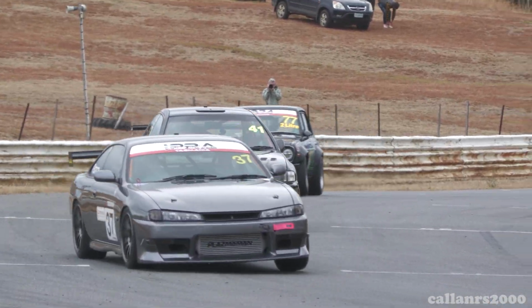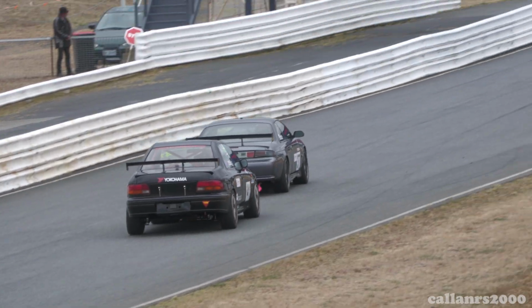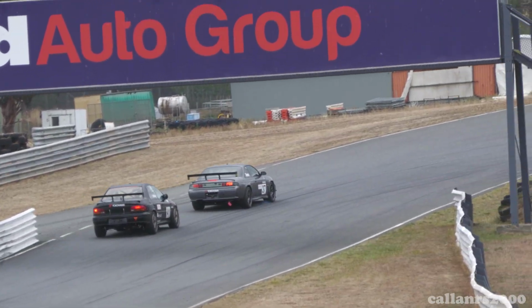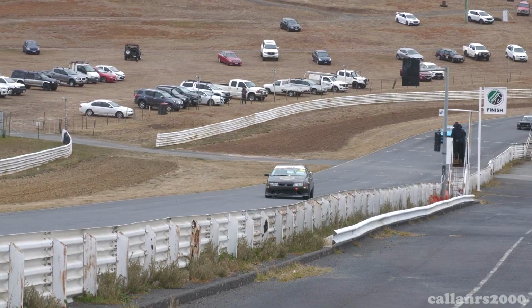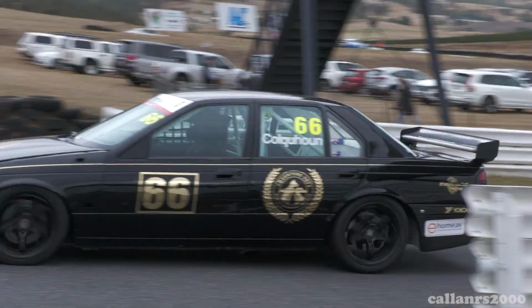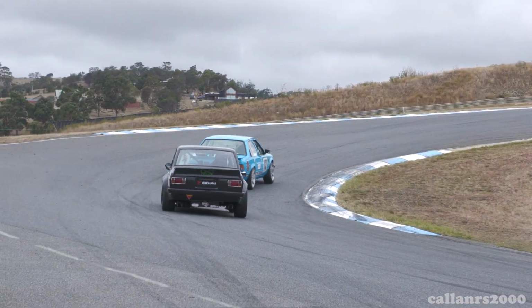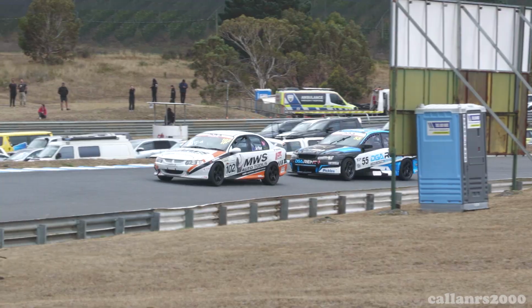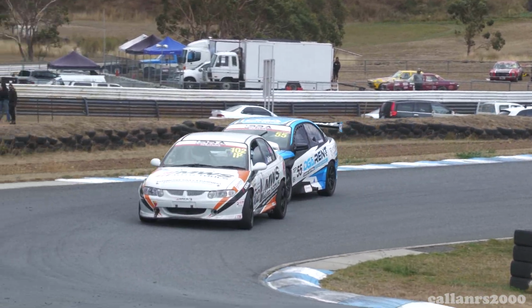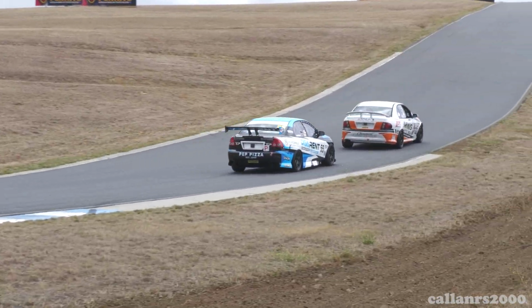Willing and Matthew Grace were getting a bit racy in qualifying, a preview to what would unfold during the day's races. Richard Manning in the DGA Rent Commodore was having his first run in IP as an invited car and not for points.